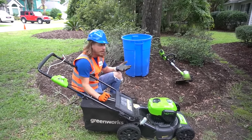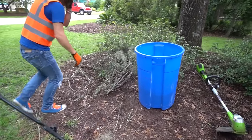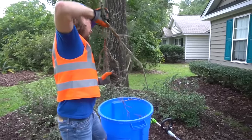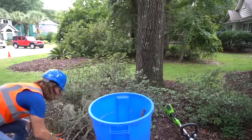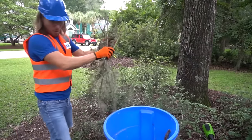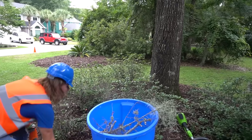But there must have been a storm here. You see all these branches? Come on, let's pick those up. Get those in here. There we go, there's one. Here we go. This will be something that you could do. You can help your parents pick up all the branches in the yard. Totally awesome.